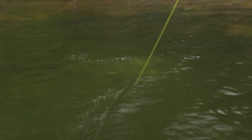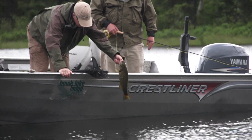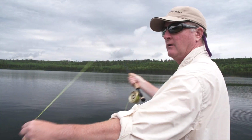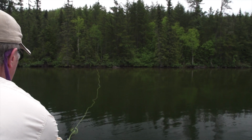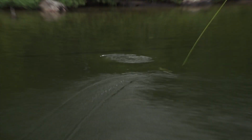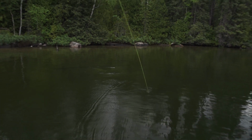Bam! Oh, I got him. Oh, yeah. At Hawk Lake, I use poppers to entice the smallmouth into vicious surface strikes. Here he comes. There he comes. All right.